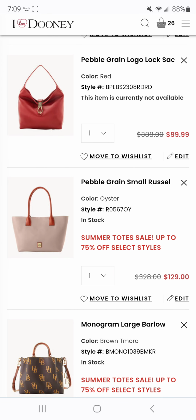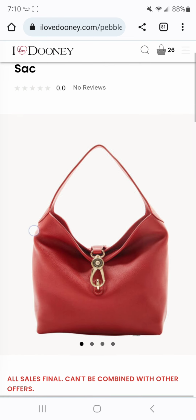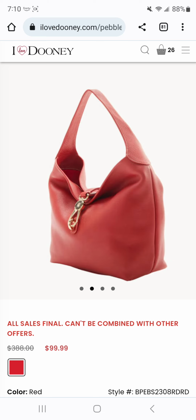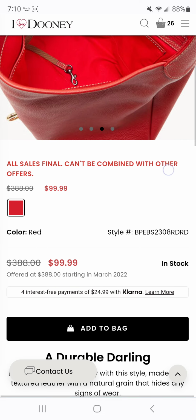Next on the list is the Pebble Grain Logo Lock Sack. I personally am not a fan of the logo lock. I have 10,000 reasons to not like it, but I know that it is a fan favorite, and it is $99 and it's in the color red. So I had to make sure that those of you that love the logo lock are aware. This bag is on clearance in the color red.